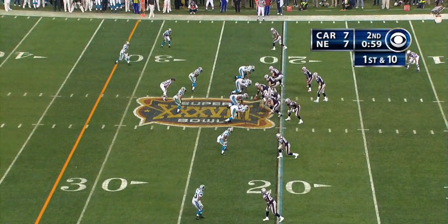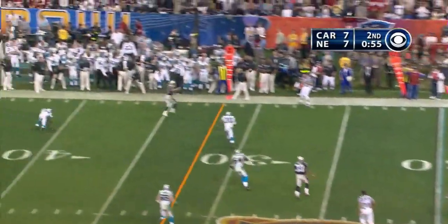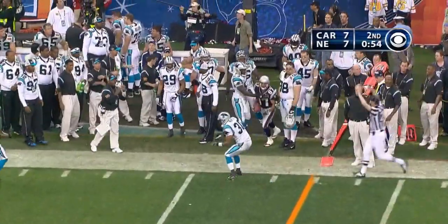Brady from the shotgun. Just under a minute to play in the first half. Has time, throws far side. Gibbons complete and out of bounds for a first down.